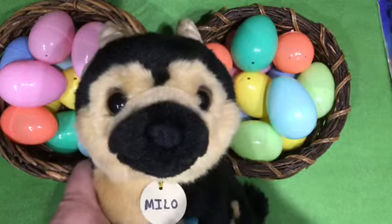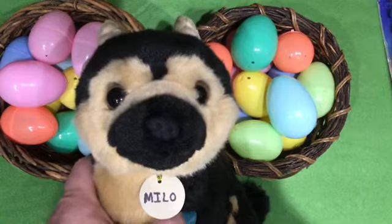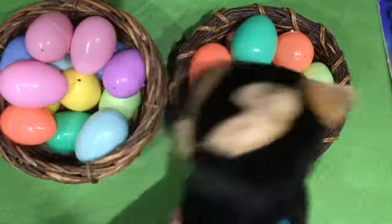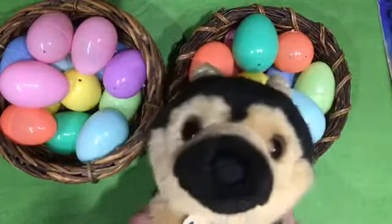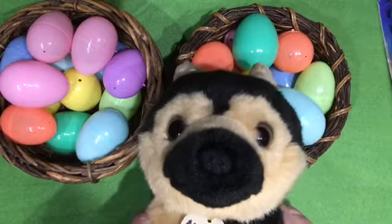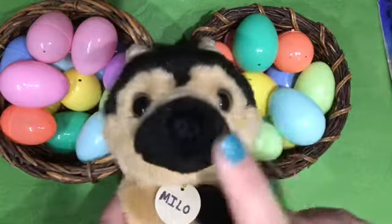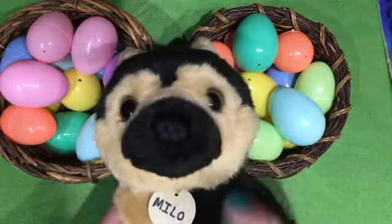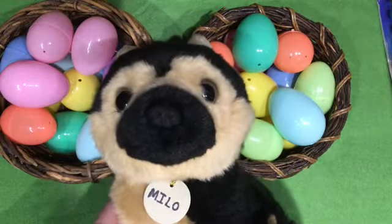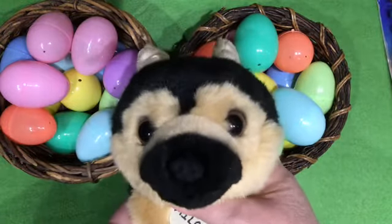Hey boys and girls, Milo found a couple of nests. And what do you see in the nests? That's right, there's some eggs in the nests. Well, normally if you find a nest with some eggs, you don't touch, you leave it alone. But you know what? Milo made these nests and they're not real eggs. They're a game for us to play.